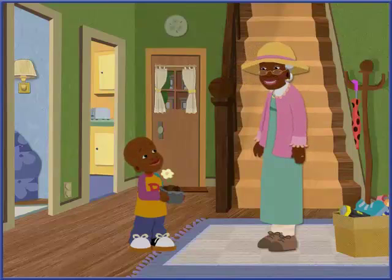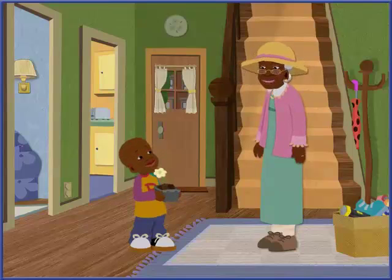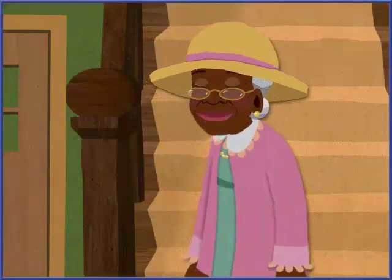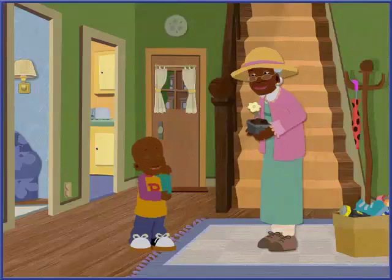Well, that sounds lovely, but plants need a special home where they can grow and get plenty of light and water. They do? I'll hold on to the plant till you and your friend think of a good place for it.